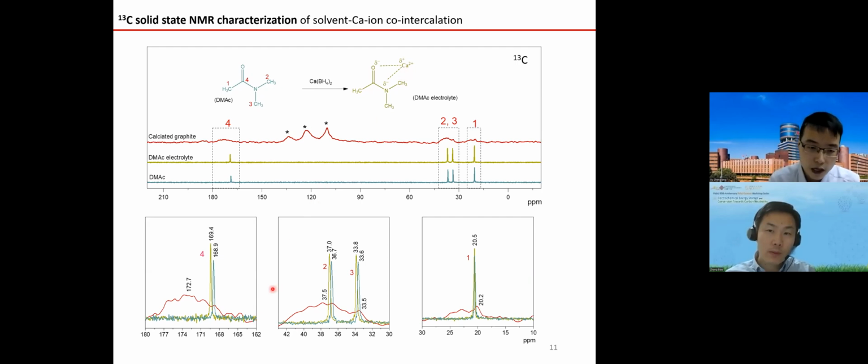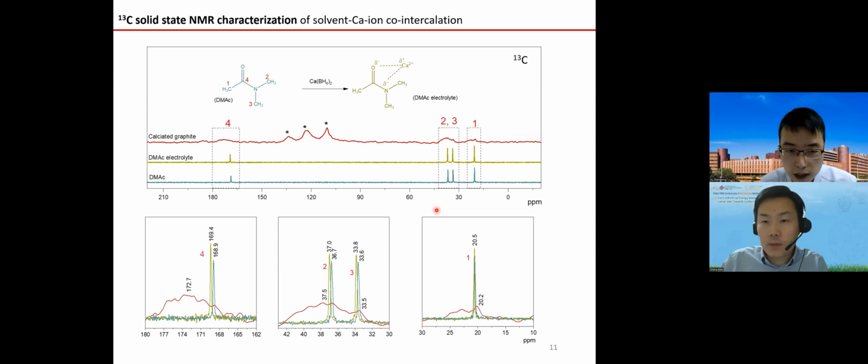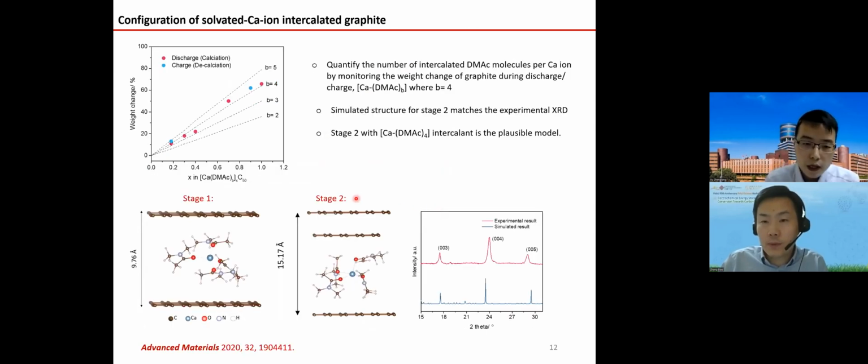After co-intercalation, you can clearly observe the peaks referring to the DMAC solvent. So it shows the DMAC solvent may be co-intercalated with the cation together into the graphite galleries. Well, here is just the NMR evidence. We also conducted FTIR and Raman spectra to show that DMAC is integrated together into the graphite. Now we have demonstrated that the DMAC is integrated together with the cation into the graphite.